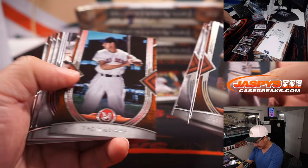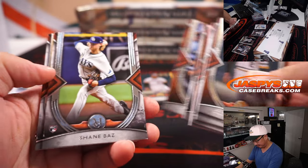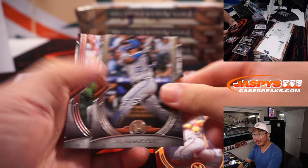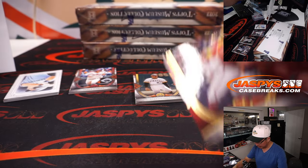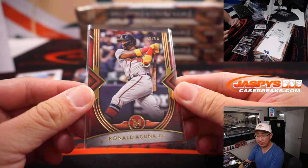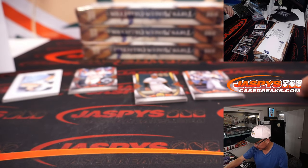Next box, good luck. And the design of Museum Collection, always love. Really clean design, cool look, a fan favorite from year to year. 43 out of 50, Ronald Acuña Jr. for Charles.